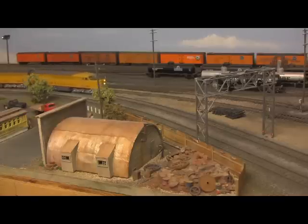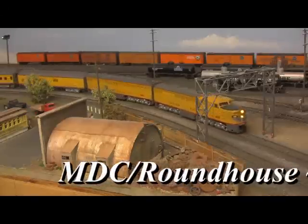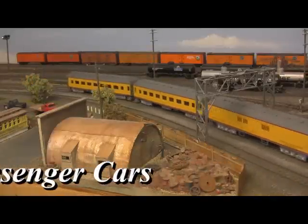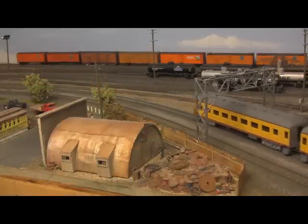And as an added bonus, MDC Roundhouse has Harriman-style passenger cars available this month. Representative of many short-haul passenger trains from the early to mid-20th century, abbreviated consists such as this can be an effective eye-grabber on any layout.